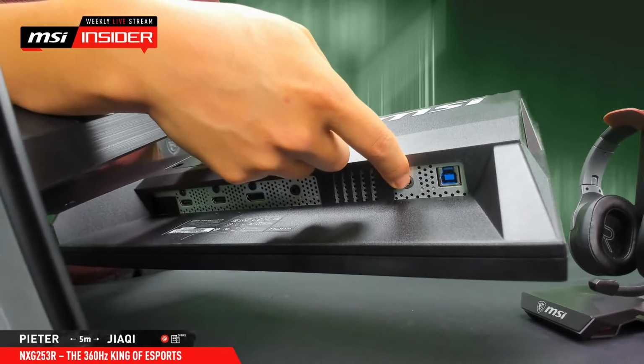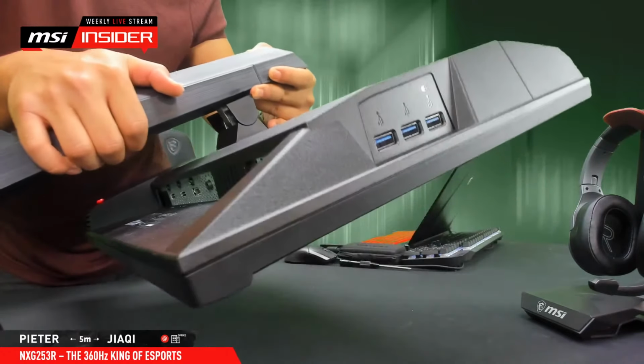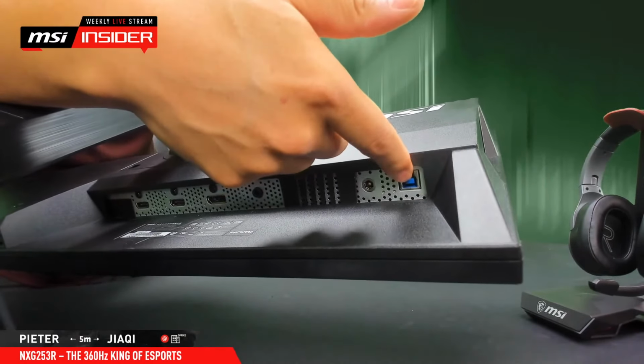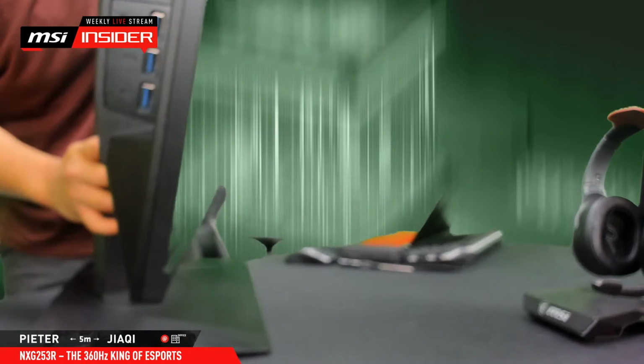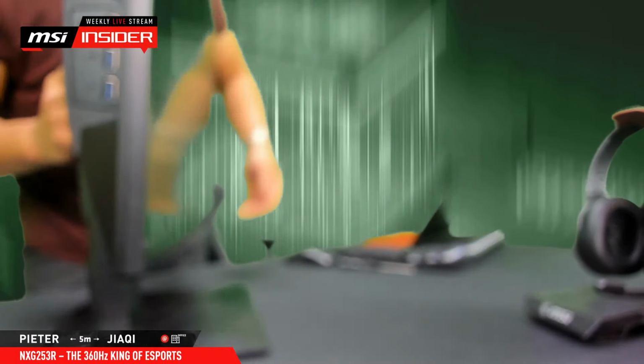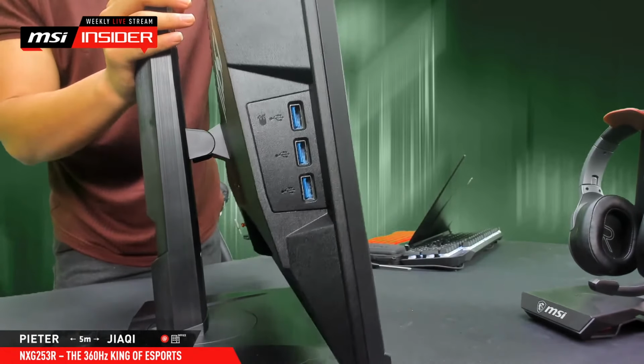The power supply goes here, and if you want to make use of the USBs, which are on the side right here, you have to make sure you plug in the USB upstream. I think that's also required if you want to address the RGB on the rear with Mystic Light. You also need to connect the USB.